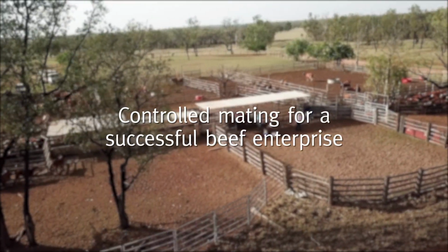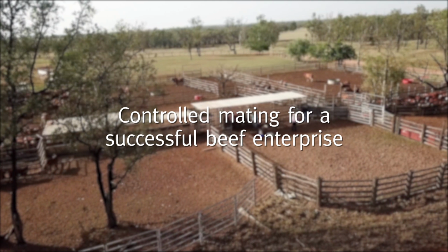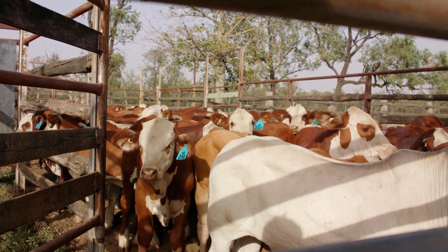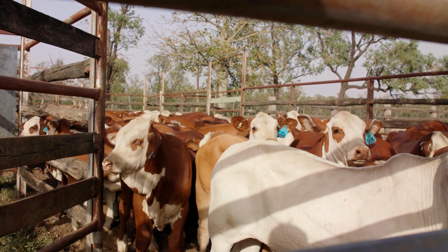We manage a few properties around central Queensland. The home property here at Bendemeer is used mainly for breeding bulls that then go on to be used in the commercial breeding herds at the other properties. We've been using control mating here at Bendemeer for getting close to 40 years now.